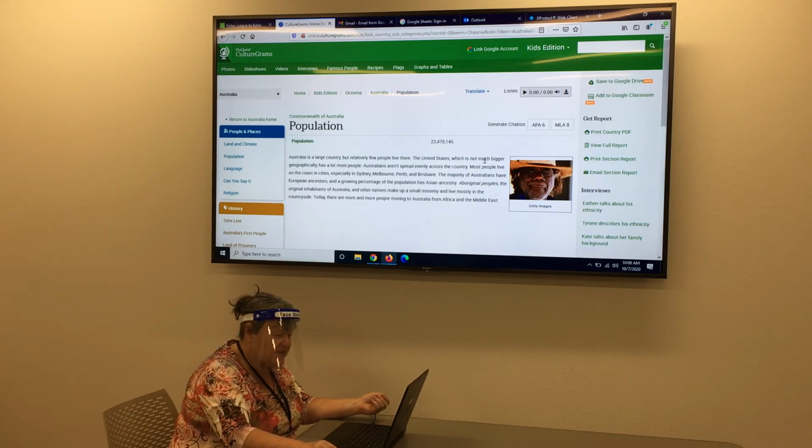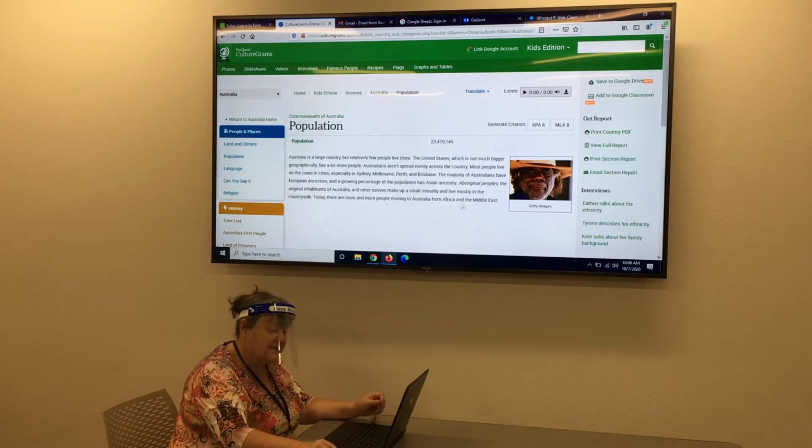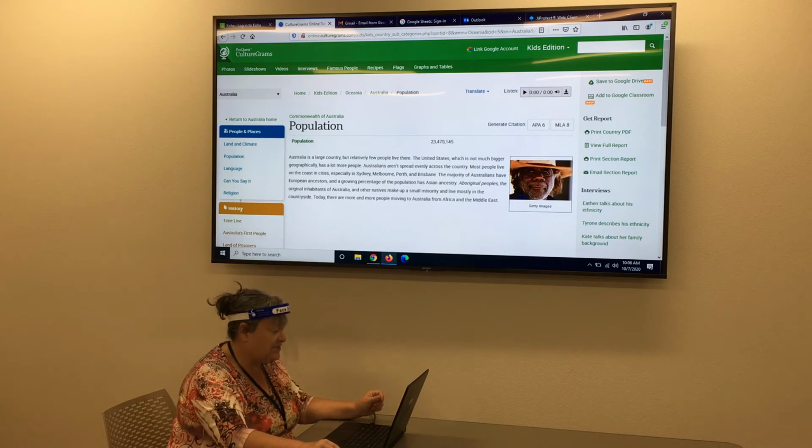The United States, which is not much bigger geographically, has a lot more people. Australians aren't spread evenly across the country. Most people live on the coast in cities, especially in Sydney, Melbourne, Perth, and Brisbane. The majority of Australians have European ancestors, and a growing percentage of the population has Asian ancestry. Aboriginal peoples, the original inhabitants of Australia, and other natives make up a small minority and live mostly in the countryside. Today there are more and more people moving to Australia from Africa and the Middle East. That's an interesting thing to know about their population.